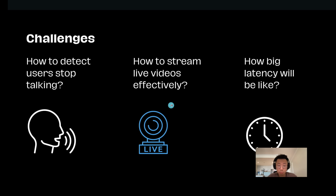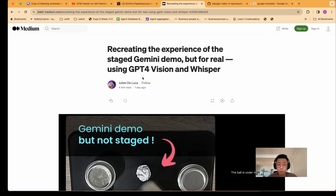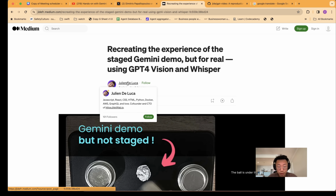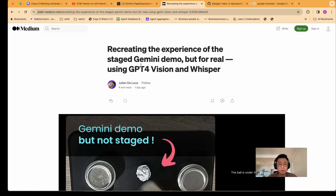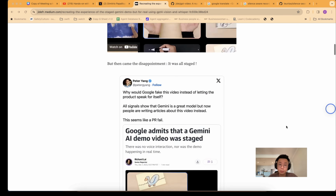And on the other hand, how can we stream the live video effectively? We can take multiple different screenshots, but does it actually deliver the performance that we want to be able to answer user question and instruction? And most importantly, how big the latency actually will be when we build this system with multiple different models working together. Luckily, I found one project done by Julian DeLuca, where he basically implemented Gemini demo with almost the same structure that I was thinking about. And the result is quite stunning from his demo.